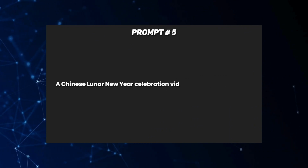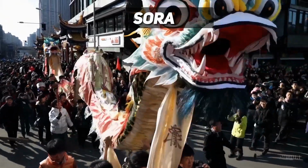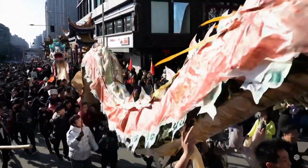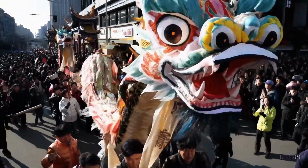Our next prompt, a Chinese Lunar New Year celebration video with a Chinese dragon. It's a mind-blowing representation of a simple prompt by Sora, reflecting the joy and festive mood of the crowd. The camera movement is very natural, ignoring a few deformations. It's an intriguing scene composed by Sora.